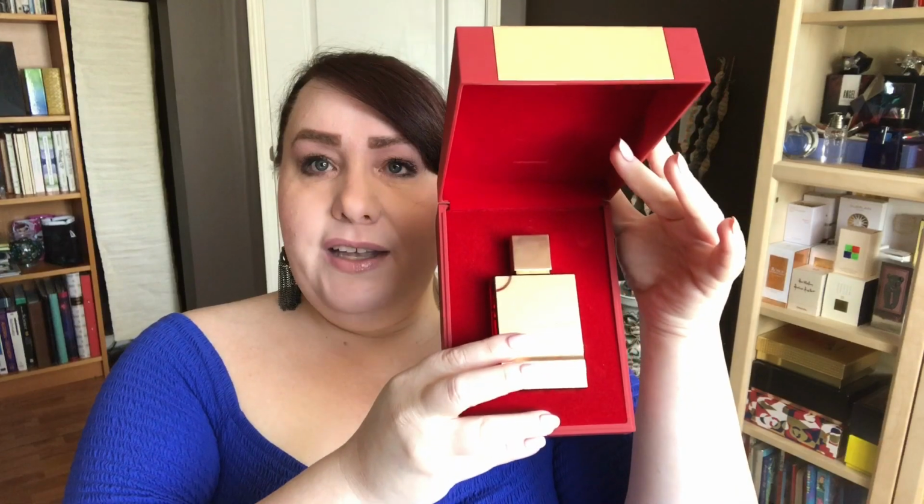So here's the packaging. Again, I think the packaging is beautiful because these are relatively inexpensive fragrances. And in this case, it's red. And I'm not even gonna go into all the notes here. It doesn't matter. This is probably the closest dupe to Baccarat Rouge that I've ever smelled.